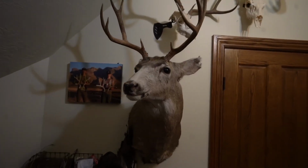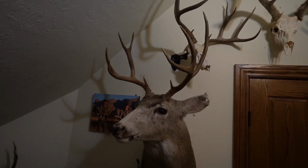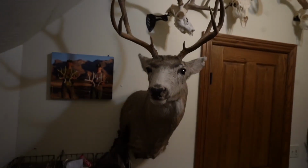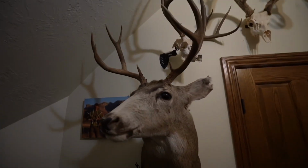Well, this is where it all started. This is my very first mule deer at the age of 12. Shot him back in 2016. I wanted it shoulder mounted, not sure why. He probably doesn't deserve to be shoulder mounted, but I have him. So that's my first ever buck.